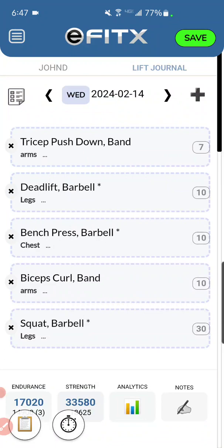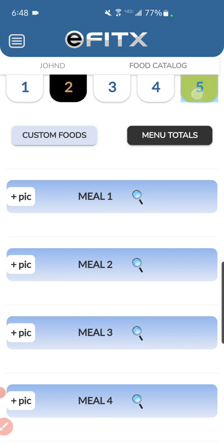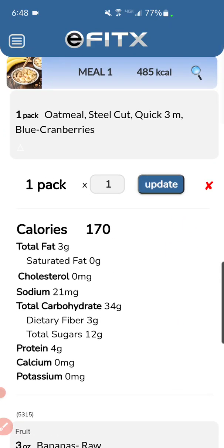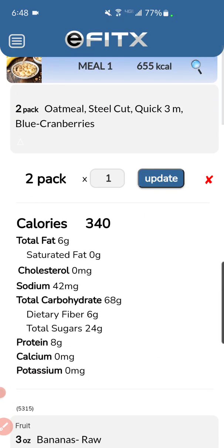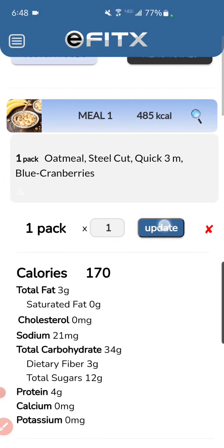And let's go ahead and go to the food catalog. Okay, so now this section has returned. We had food trackers 5 years ago, but we decided to create menus. So now you have a choice of making 5 different menus. I only have one made right now. If you were wondering what are the macros of this item, you could always hit the tile and it'll give you the macros. This is a multiplier. So if I have 2 packs, I could easily multiply it times 2, and it'll double it up. Of course, I didn't eat 2 packs, so I could always go back, point or half, update it, and it'll automatically bring it back.